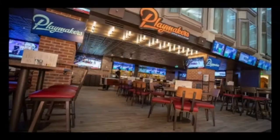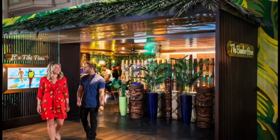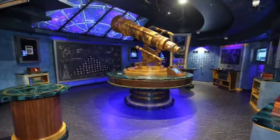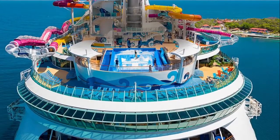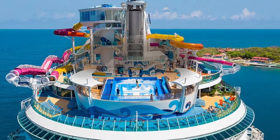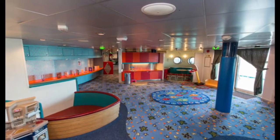They have Playmaker Sports Bar, the Bamboo Room. They have an escape room. They have zombie laser tag as well, Battle for Planet Z. They have the FlowRider, rock climbing wall, also all kinds of redesigned spaces for Adventure Ocean for the kids. There is plenty to do on this ship. We did our best in the 3 days we had, but 3 days honestly is not enough to explore everything.